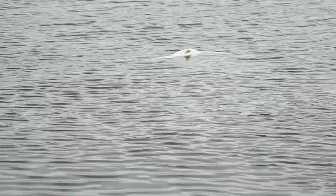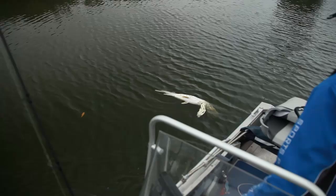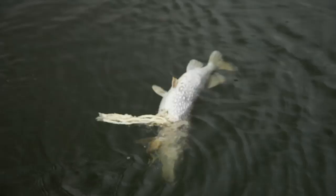And almost as if to prove a point, we spot something floating in the river. First we think it's a plastic bag, then a swan. But regretfully, it turns out to be a very large Avon pike. It looks and smells like it's been on its downstream journey for a while, and it's such a shame to see, but on a positive note, it shows that they can grow to a good size in this healthy river.